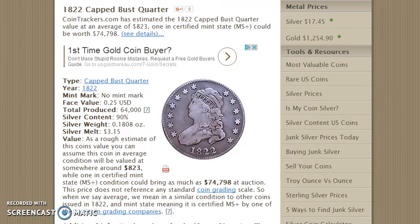Next up is the 1822 capped bust quarter. Not a personal fan of the look of the coin, even though I'd love to have one just because of the age. But these definitely do have a high starting value. As you can see, this one right here has an average value of $830, and in high grade conditions can be worth up to $75,000.